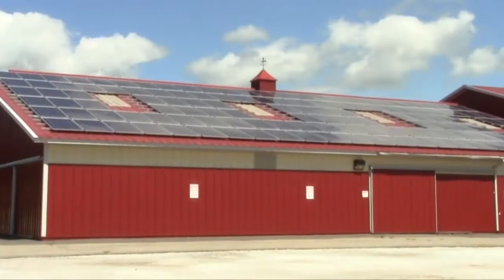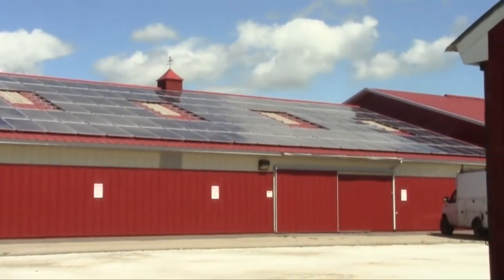A lot of things that people are looking at, such as digesters and such, are really only being done on the large farms. So here's a place to come that's very visible, come and look and see how the solar panels work on a facility that has already been established. Even though it's only 10 years old, it still needed to be retrofitted for that particular roof and that particular setting.